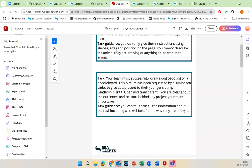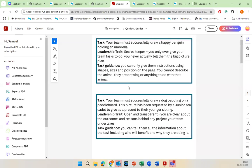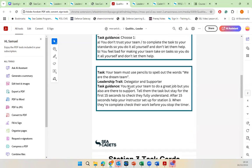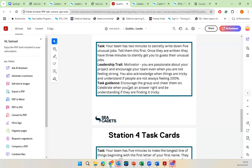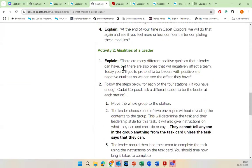And so they have various different ones of these as the warmer, and they've got to then talk about the impact of those leadership traits of secret keepers, open and transparent, distrusting, don't like delegating, delegator and supporter, unenthusiastic, motivator. There's lots of these that you can do, and it's moving around different tasks, and each person gets a turn at being a different type of leader. So they can talk about what they think makes a positive leader through that experience.